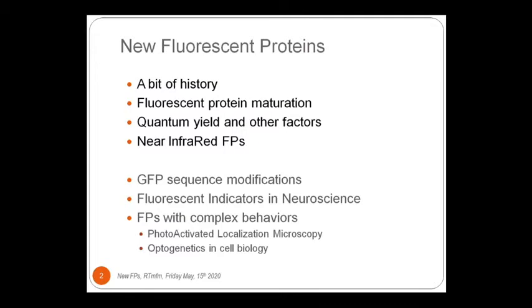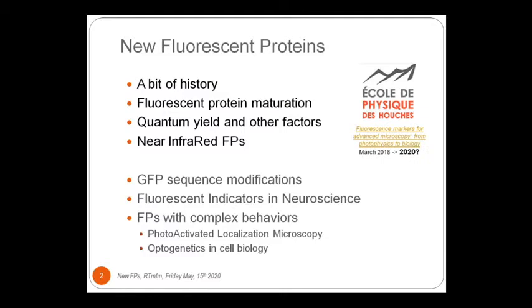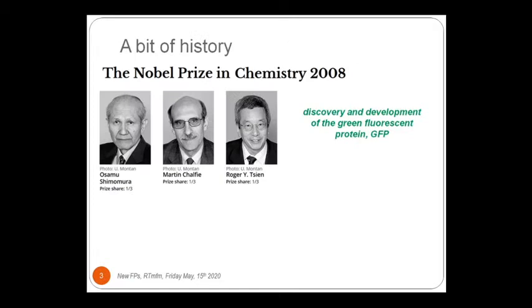So first, I will describe the variety of the fluorescent proteins, and then I'll turn to new fluorescent indicators per se. Most of the knowledge I have about these subjects comes from my attending the École Physique des Houches about 2 years ago, and since the last session was cancelled, maybe you'll have a chance to register for the next one by the end of 2020. So first, a bit of history.